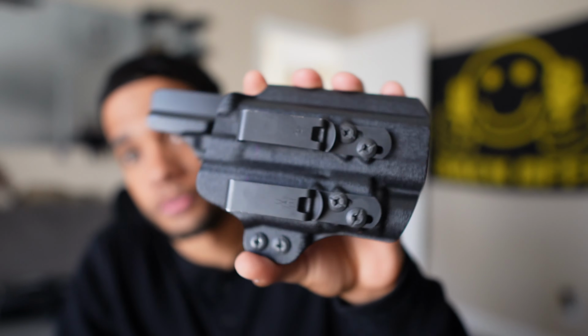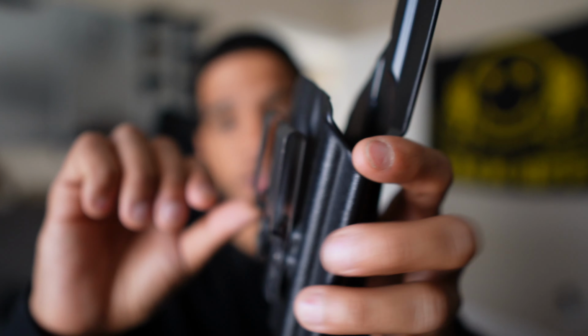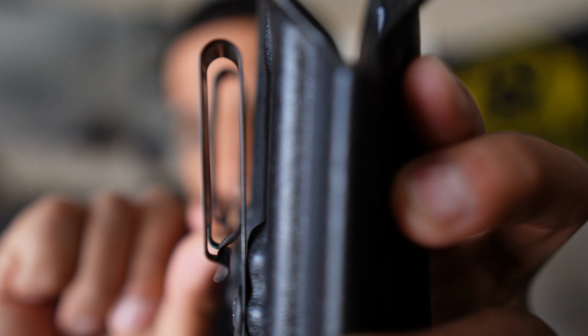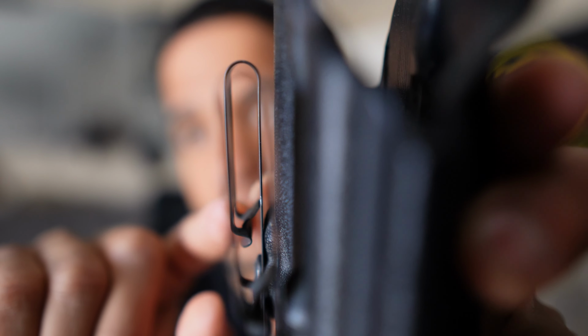But that's the only problem I would ever want to have with a holster: having problems getting it on and off. That means it's definitely secure. Getting this on or off might not be too easy, but once it's on there, it's secure for good. It has this little clip mechanism that hooks on the bottom of your belt clips if you do have a belt. And if you don't have a belt, like I said, there's another part of my everyday carry setup.